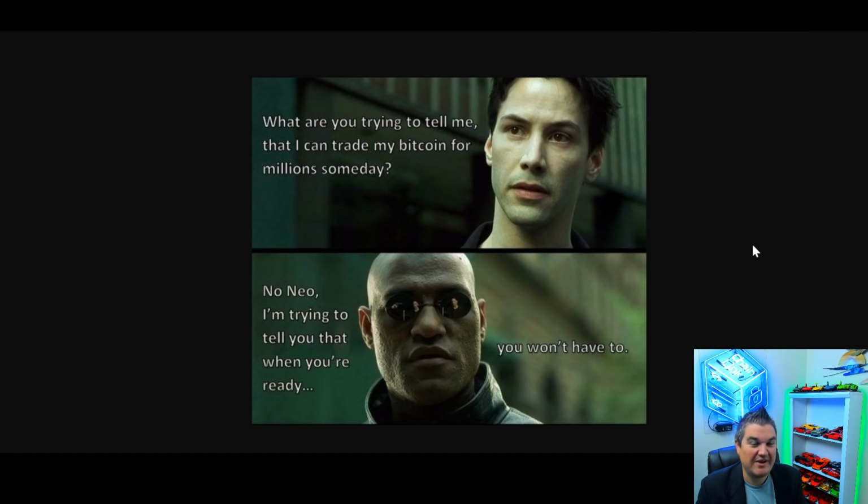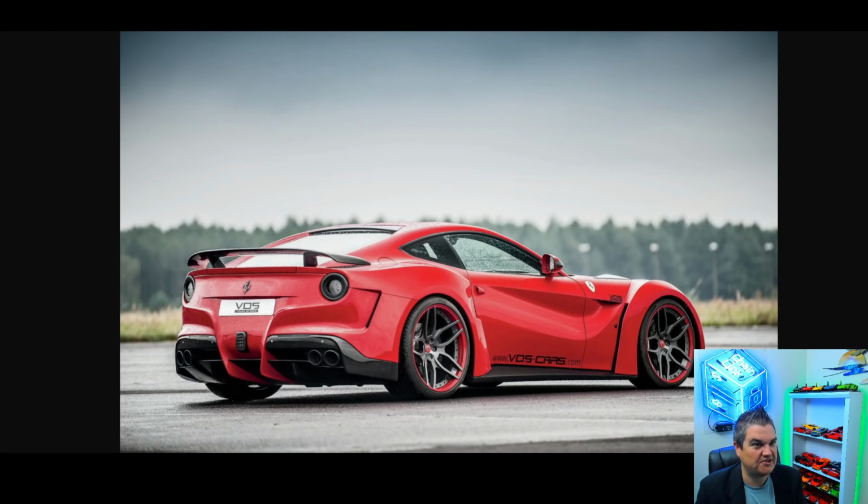Crypto meme of the day from the Matrix. I love it. Likely when Bitcoin's at $1 million, everyone thinks they're going to get all this money and then convert it back to cash. When Bitcoin's at $1 million, there'll be no cash left. Okay, there's not going to be cash forever. It'll be worse than checks when Bitcoin's at $1 million. Okay, there might be a few people that still have some paper money somewhere, but digital currency is the future.